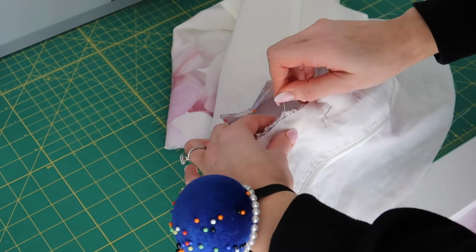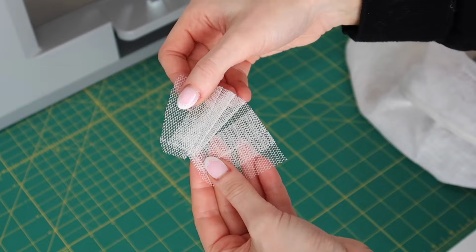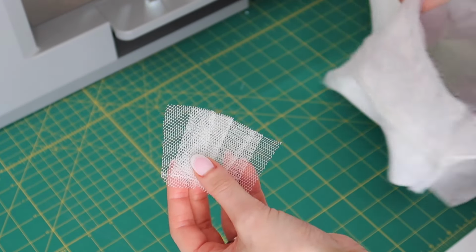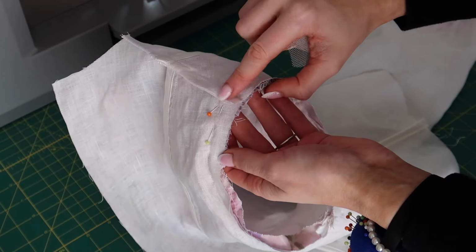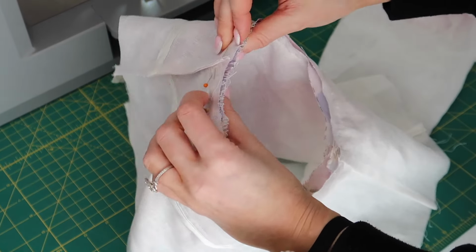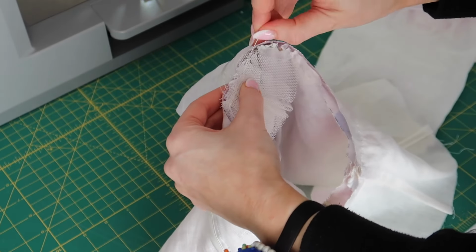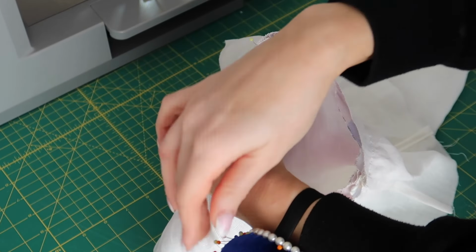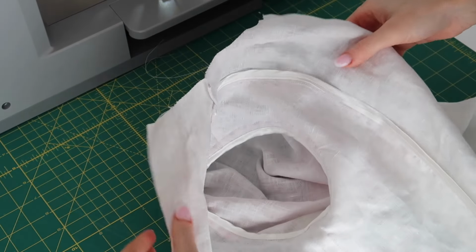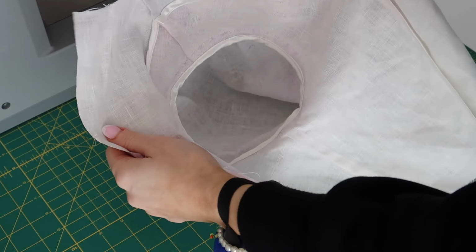I've used this technique before and I'm going to use it again, but before I stitch that all into place, I'm just going to insert one of these little folded tulle pieces. This essentially allows you to create a little bit more volume in the shoulder, and I align this along the edge of the fabric with the length of the tulle pointing in towards the sleeve. We're going to sew all around with a 1.5 centimeter seam allowance, and then I finished off that edge with bias tape.